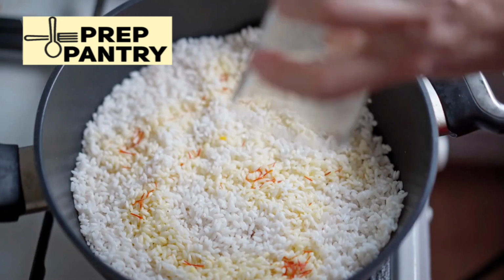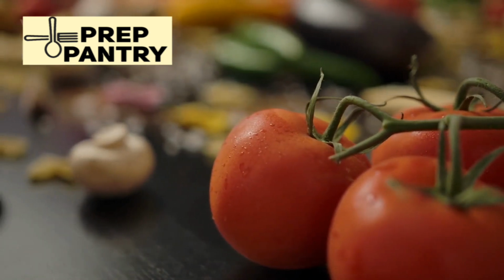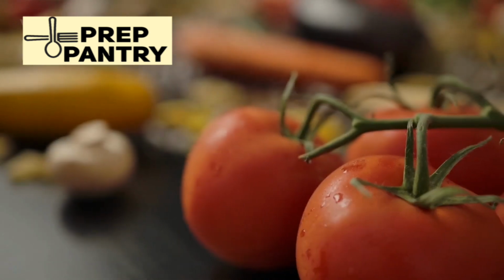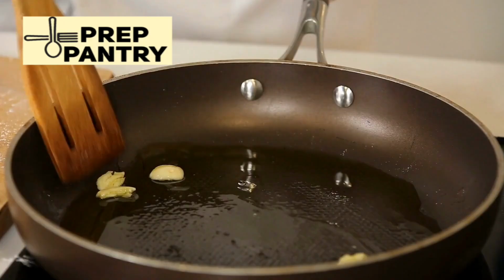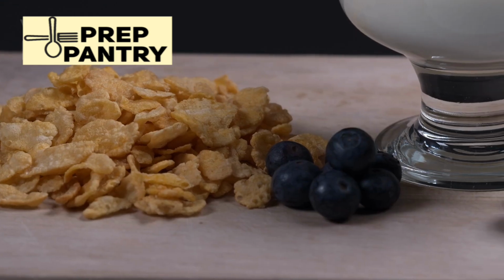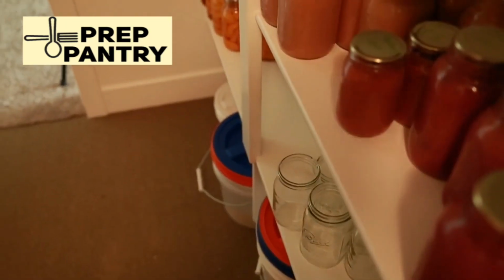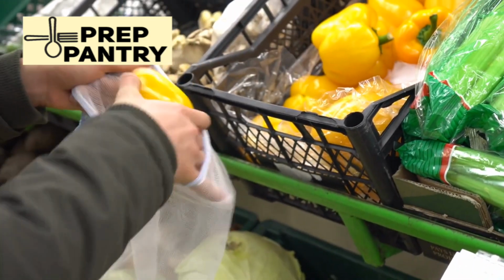Rice works in soups, stir-fries, casseroles, or as a simple side dish. Pasta pairs beautifully with canned vegetables, canned meats, or just some olive oil and spices. Both are incredibly quick to prepare, which makes them perfect for busy nights or when fresh ingredients are scarce. Storage is simple. Keep them in a cool, dry place and buy larger bags for better value.